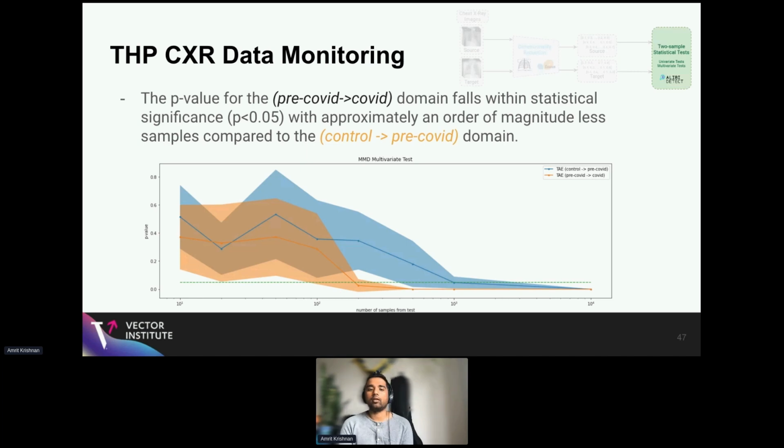And so you need to inform radiologists who might be using the model to at least tell them that, hey, look, because of COVID, there is a shift in data. So whatever model you're using, it needs to be updated if it hasn't already been, or if you cannot update it, then you need to trust it less.